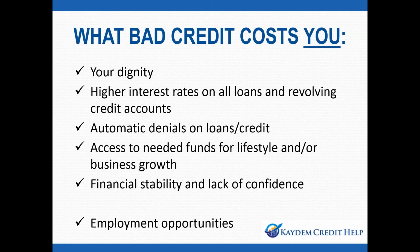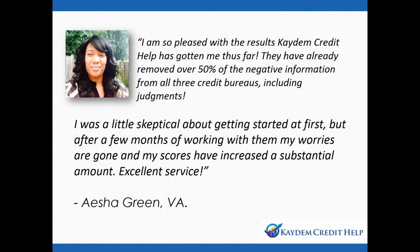You also will lose your financial stability, and you'll lose confidence knowing that you have bad credit, obviously, and you'll lose out on employment opportunities.